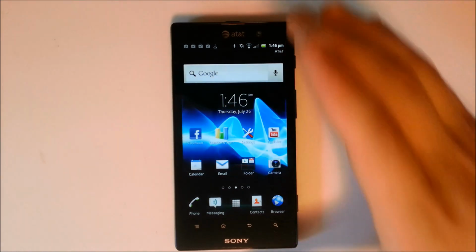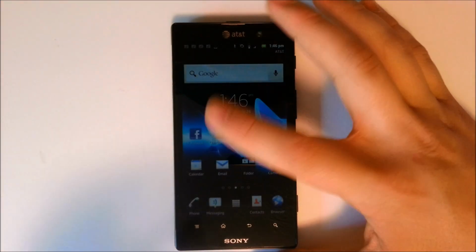Today we've got an in-depth review of the Sony Xperia Ion. Now, this is a fairly new device, and it's rocking some nice hardware. It's got acceptable Android software. It's rocking 2.3, so it's a little bit behind the times in that area. But it's a great phone.